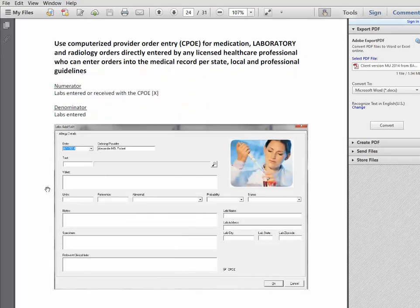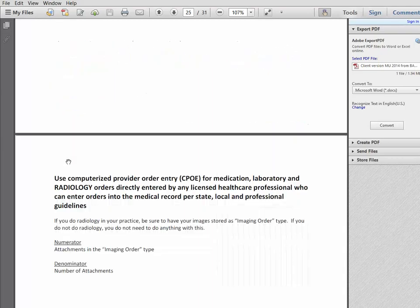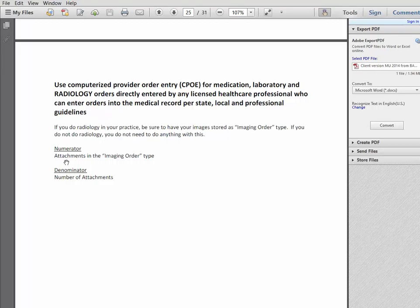Use computerized provider order entry for medication, lab, and radiology order. So this is your lab grid here. Use computerized provider order entry for meds, labs, and radiology entered by any licensed healthcare provider.